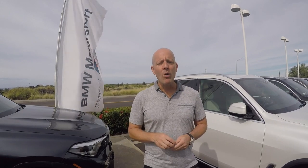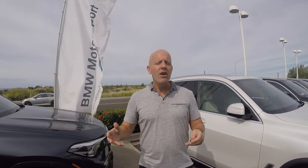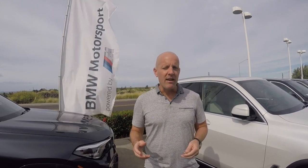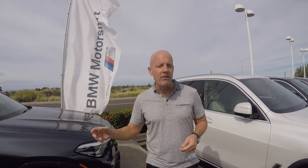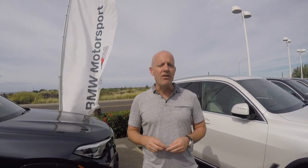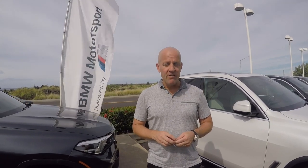And you might say, well, why would somebody buy a sports utility? Why wouldn't they just get a true sports car? But depending on where you live, depending on your family or your travel situation, sometimes the perfect fit is something that's both sporty on one end and practical on the other end. And we're going to take a look at the differences between the 2020 X6 M50i and the 2020 X5 M50i, and maybe discover which one might be the perfect fit for you.